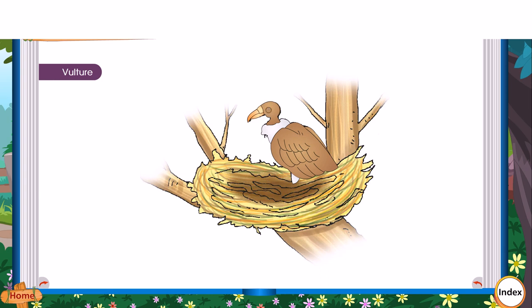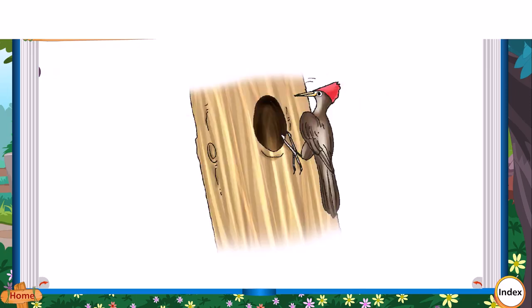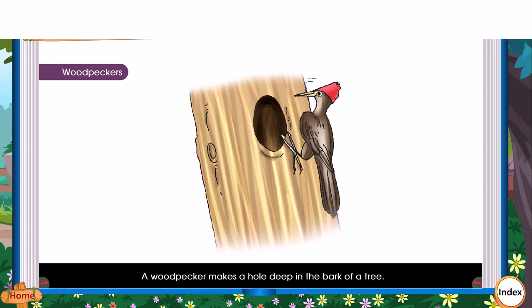Vulture. A vulture uses sticks to make big nests in tall trees. The nest of a vulture looks like a shallow cup. Woodpeckers. A woodpecker makes a hole deep in the bark of a tree. To make its nest cozy, it lines the hole with chips of wood.